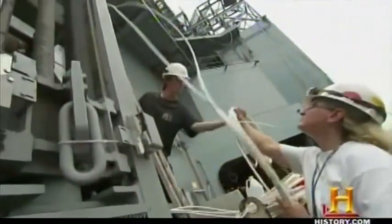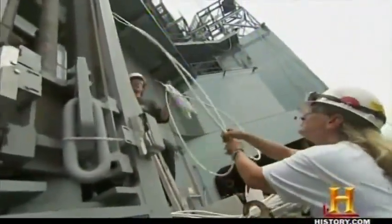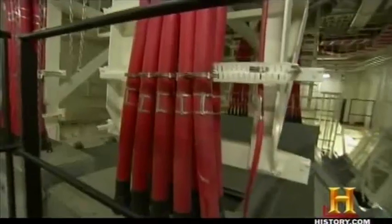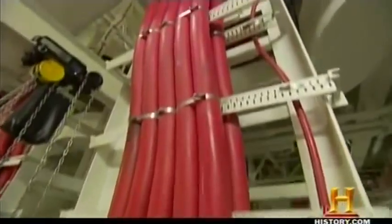Each of these electrically powered ships requires an extraordinary amount of wiring to operate. There's approximately 500 miles of copper cable on board this ship that is used to distribute electricity for the low voltage systems and then our high voltage systems that run at 6,600 volts, which is used for the propulsion system to drive the ship through the water.